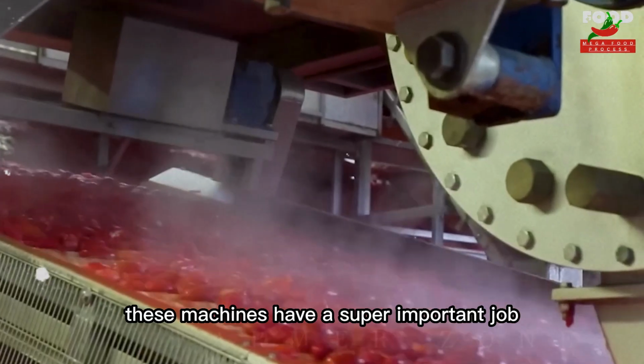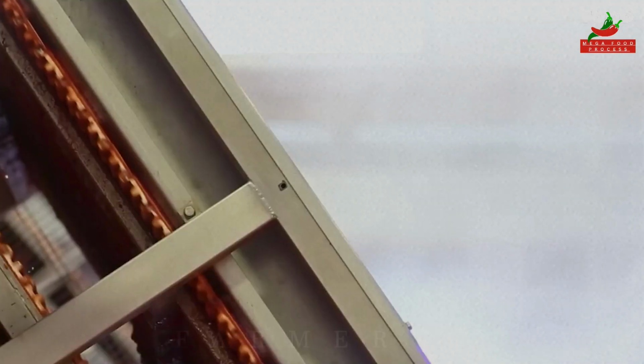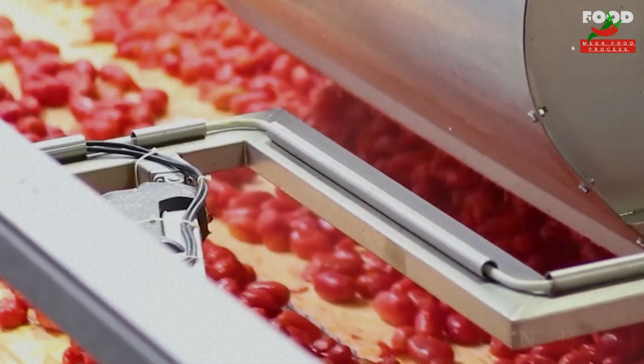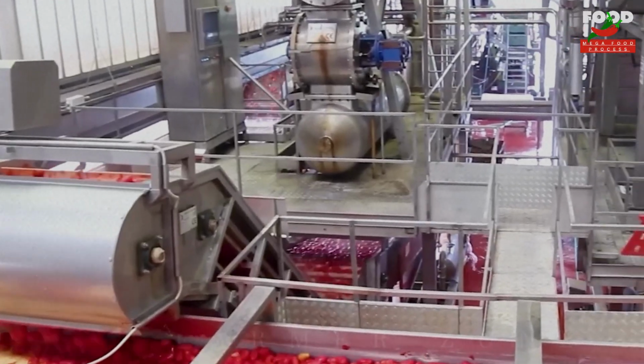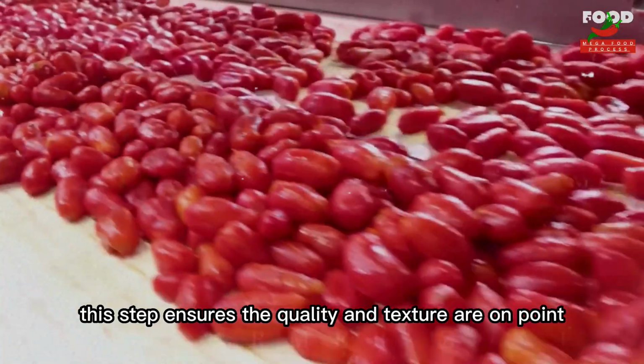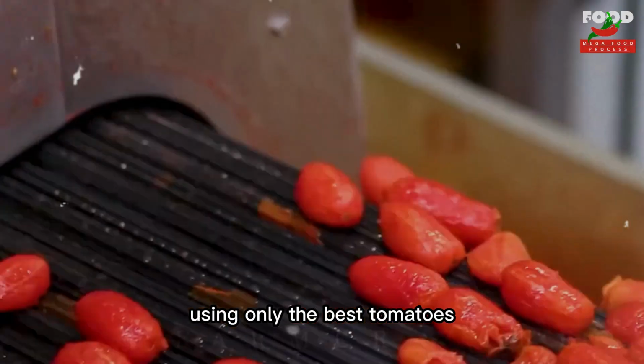These machines have a super important job, because the skin can be tough. This step ensures the quality and texture are on point, using only the best tomatoes.